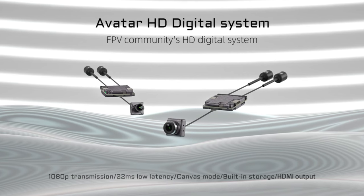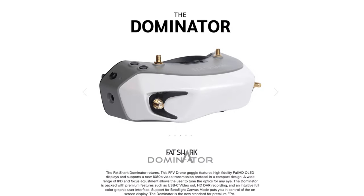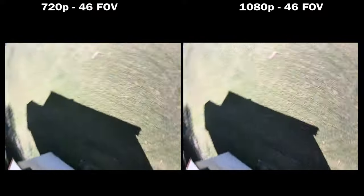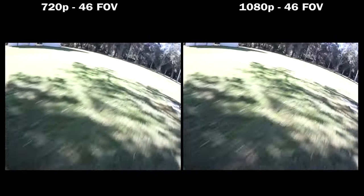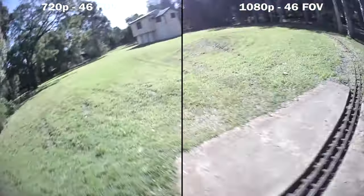Without knowing the cost of the next generation DJI system, a fair assumption to say is that you'll be up for the same amount as FatShark or WalkSnail, if not even more. What we know about WalkSnail is the video transmission is 1080p and the goggle resolution is also 1080p, and DJI would at least be the same. On the left there is a 720p image and on the right 1080p, both at 46 degrees field of view. To my eyes, in this representation there appears to be a marginal gain of image quality, and I'm starting to think that it's not going to be worth the cost of an upgrade.